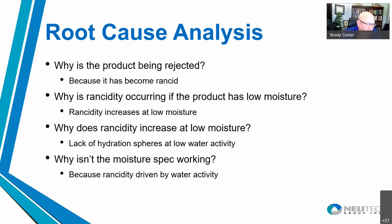Why is the rancidity occurring if this product has low moisture? And our hypothesis was that it's because rancidity increases at low moisture. Why does rancidity increase at low moisture? Our hypothesis was that that's because lipid oxidation, which leads to rancidity, actually increases at low water activity. So then why isn't the moisture spec working? Because rancidity is driven by water activity, and by increasing their moisture spec, they also increase their water activity into a range where the product would be safe.